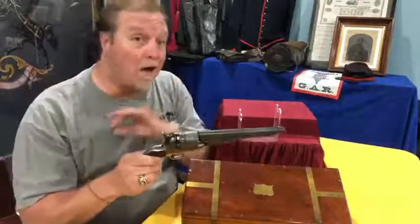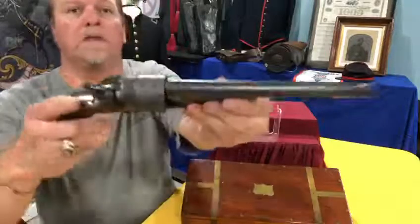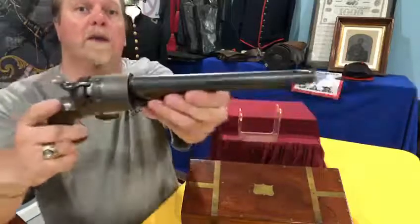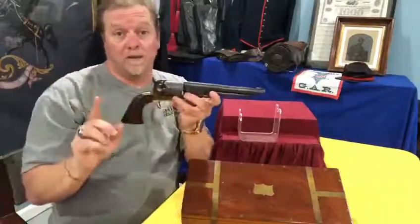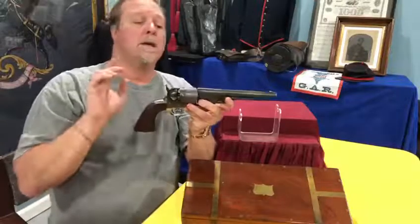So you want to see all the numbers matching. You want to see the clear markings. Along the top of the barrel on most Colts, they will have the New York location of the sales office. That's not where they're made. They're made in Hartford, Connecticut.